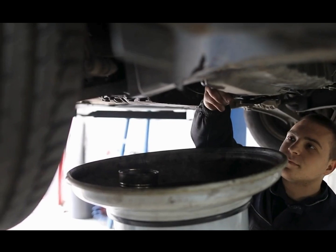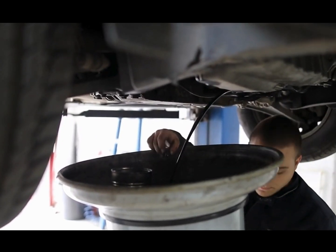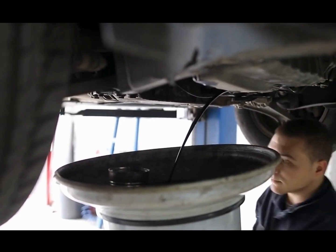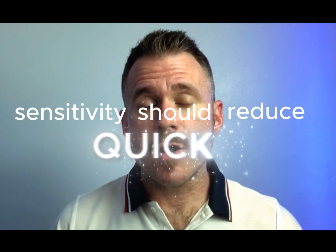Now, using the power of your mind, unscrew that plug and imagine the sensitivity draining out like oil pouring out from an oil pan on the underside of your car. If you do this correctly, the sensitivity in your taint should reduce fairly quickly.